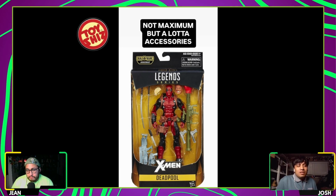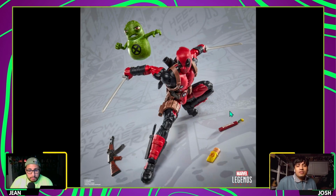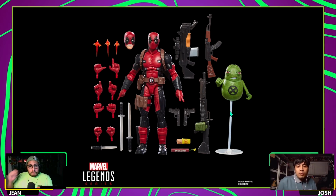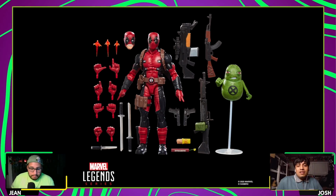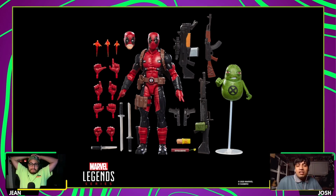but it's more than double the price, right? How much is the price on this Deadpool? I'm not sure on the price. Okay. But I'm assuming it's going to be like the Spider-Man, so around 50. Yeah. So double the price of a regular Marvel Legend, and that's not right. Because the accessories are really not that great. Everybody has swords by now. Everybody has weapons, and yeah, we get a chimichanga, but the last one had a taco.